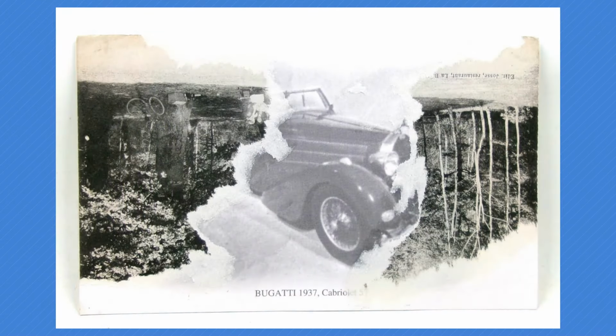He found a Bugatti car underneath it, so they stuck another postcard picture on top of a postcard. I've heard of that with the real photo postcards, where they'll do it modernly and they'll stick it on an older postcard with a real photo back and stuff.